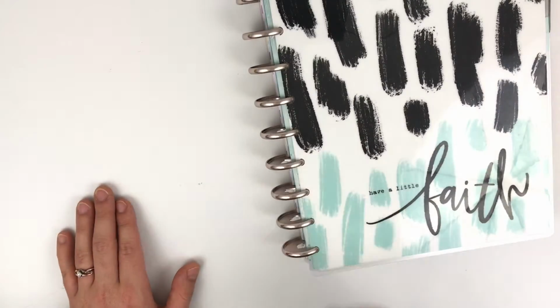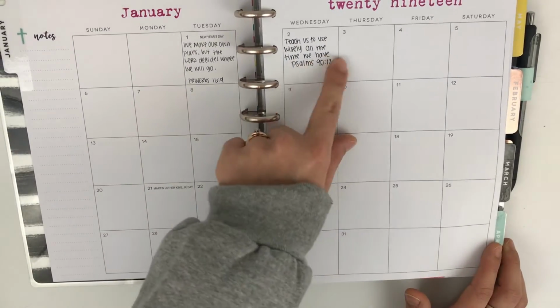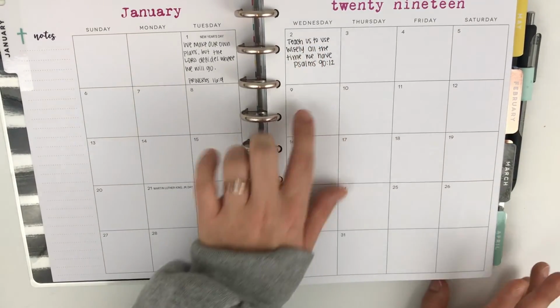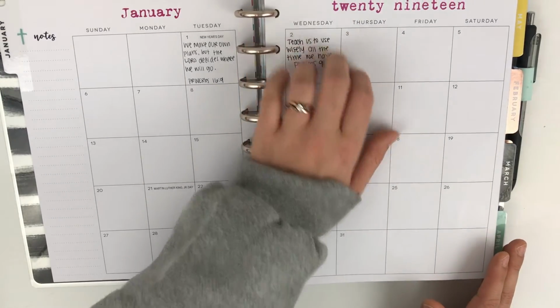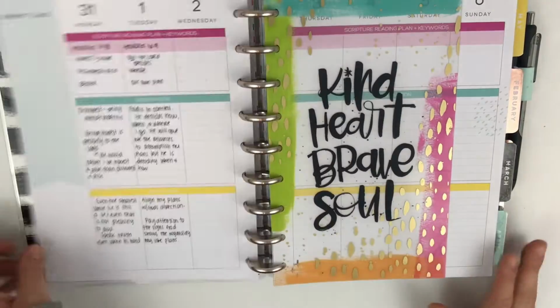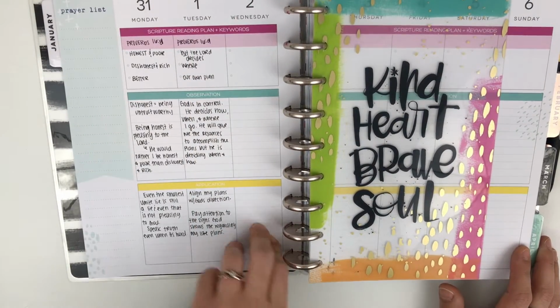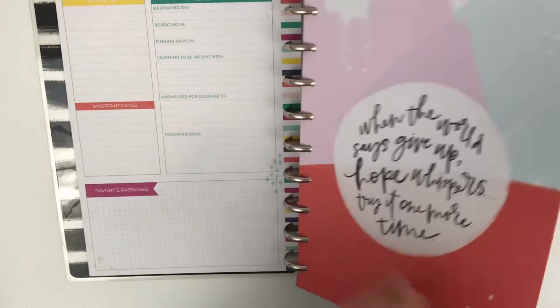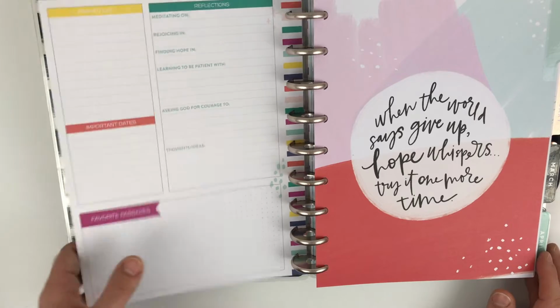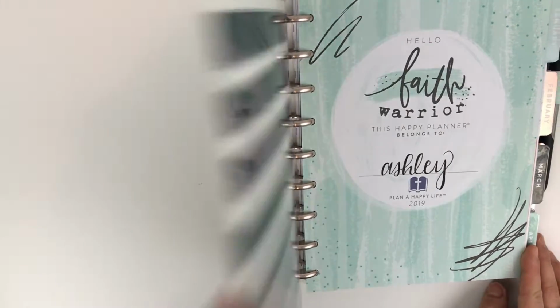Last but certainly not least, the only other planner I get into is my faith planner. So that morning I wrote down the verse of the day, and hopefully if I'm sticking to this well enough, I would be meditating on that all day. And then what I would do is I would go into the weekly pages, follow the SOAP method, study that scripture a little bit more, and then I am done with this planner. And that, my friends, would be my morning, daily, and evening routine with all of these planners. That's how I manage all of them.